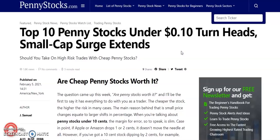But really, the volatility on these penny stocks is so high. None of this is financial advice. This is just for educational purposes. If you want to trade any type of stocks, especially these ones, speak to your financial advisor before you do it, because these are very, very cheap and the volatility is very, very high.